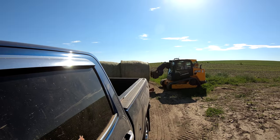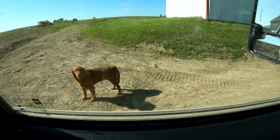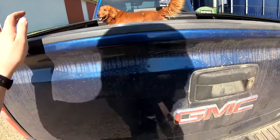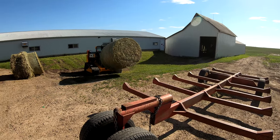Round two, let's go. Looks like the boss has showed up, checking on our progress. Heading out to my place to bale the strips out there and bring them back into the buildings.